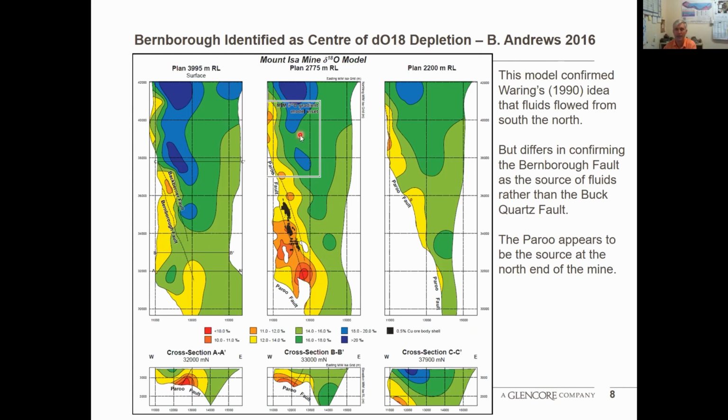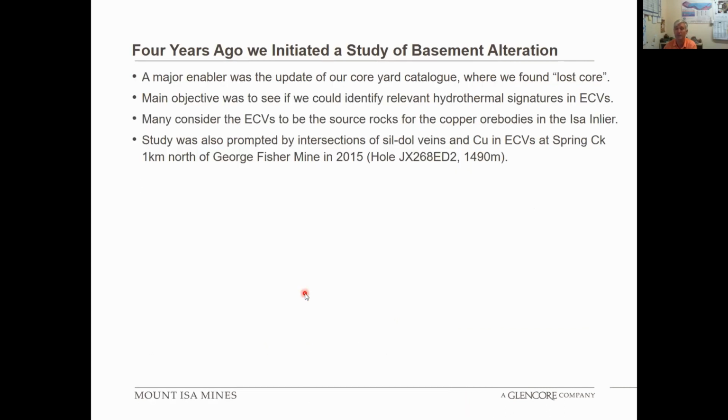In the northern part of the mine, the isotopes still indicated the Paroo was a major control on mineralisation, but didn't seem to be quite the case at the south part of the mine.